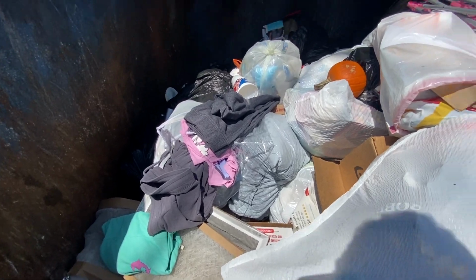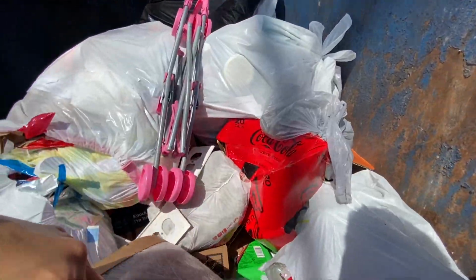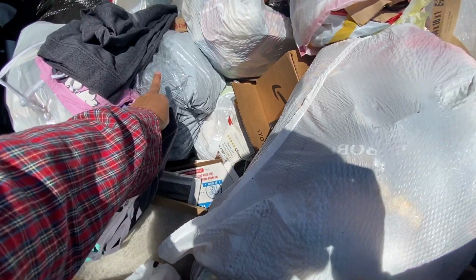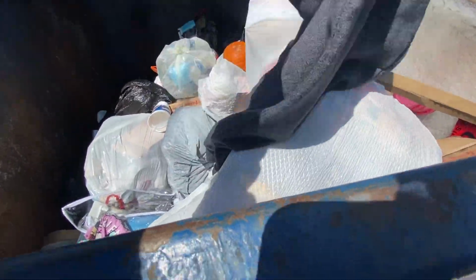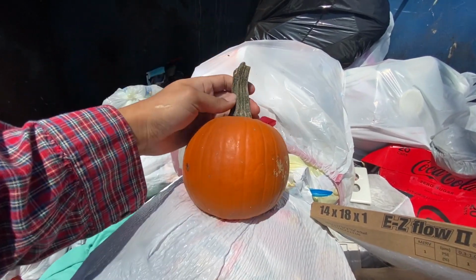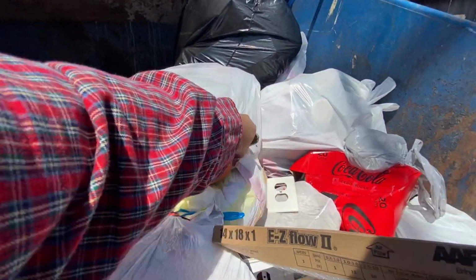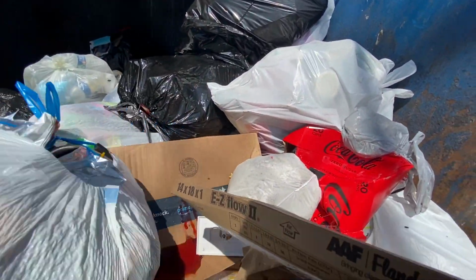Ooh, there's a whole bunch of clothes in there. This little toy's broken. It's missing the seat. Oh, let's see if I can reach that. Some joggers. Disney shirt. Here, I'll put that in my car. There's also a real pumpkin. I have no idea what I can do with that. But this is kind of cool. Some people buy those at yard sales.